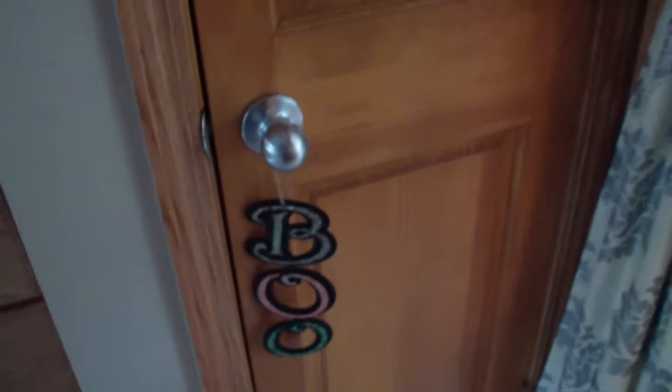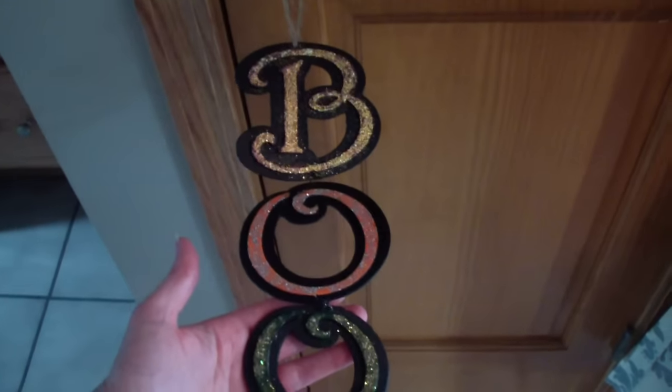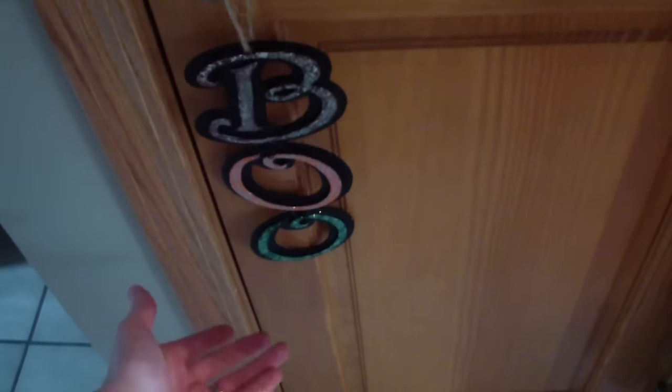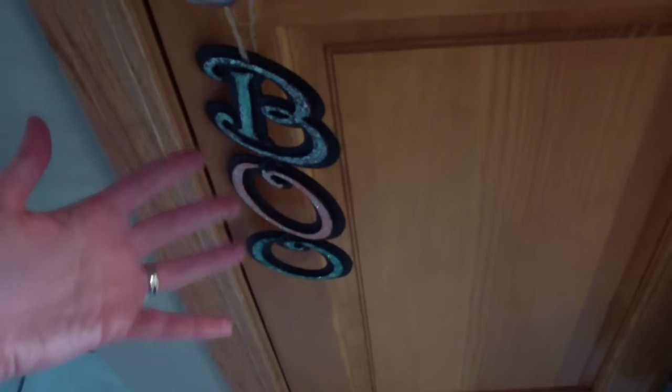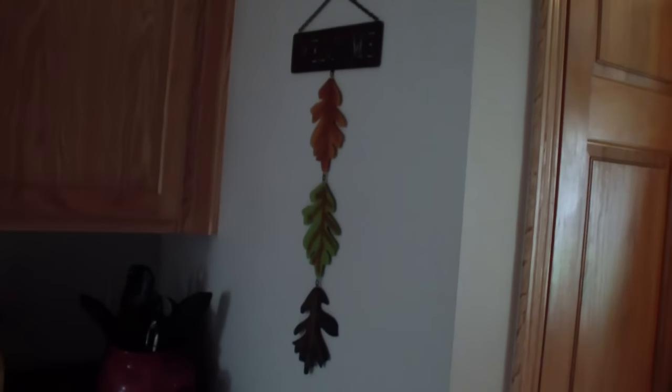So again, I must have been on this Michaels wooden decorating kick when I first moved into my first house, but this is a cute little boo one, so I just painted that up. Again, I think they're only $1 from Michaels, so it's a really nice craft project that you can do with kids. I mean, really, regardless of how you decorate it, it's going to look nice. And then let's see, over here I have a little towel welcome sign that I think was from Michaels from a long time ago.